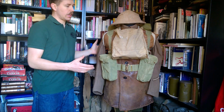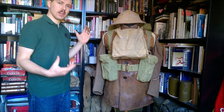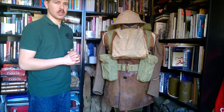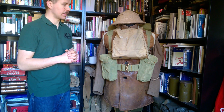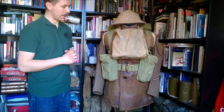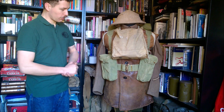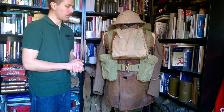So that's a look at the kit we have on the mannequin for April. As I say, I thought I'd tie together the bits that we've looked at, and it's nice to have an early war setup. I like the early war kit, it's interesting. You don't see it as much as the late war kit, not so many people cover that era, and it's nice to have this collection of stuff together on the mannequin. I just like the look of it, really, so that was part of the choice as well. So that's just a brief run over of what we've got on the mannequin for April.